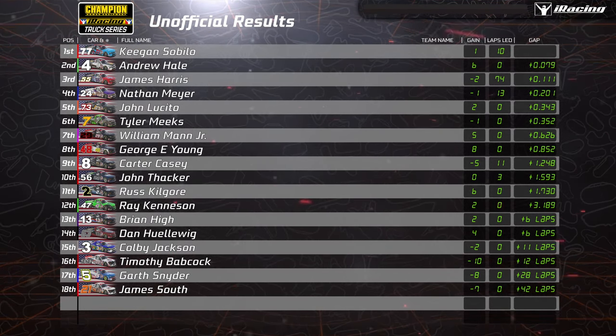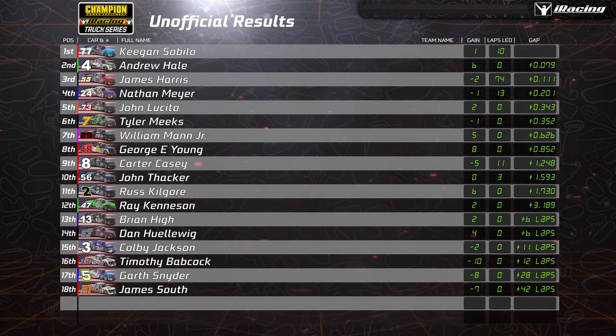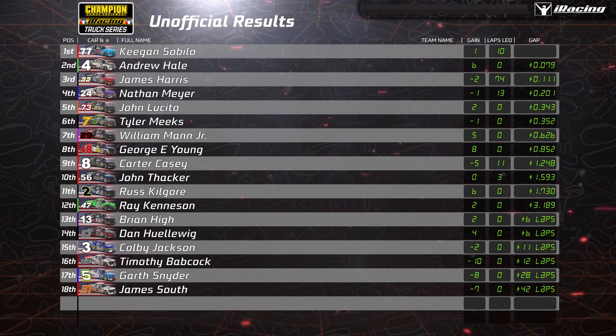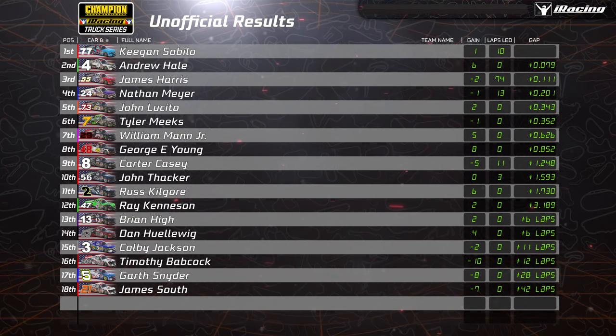Our unofficial results here tonight: Keegan Sabilo ends up being the race winner. Andrew Hale in second. James Harris third. Nathan Meyer in fourth. John Lucido fifth. Tyler Meeks, William Mann Jr., George Young, Carter Casey, and John Thacker ran out your top 10. Russ Kilgore, of course, 11th place.